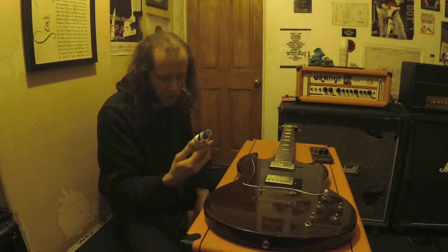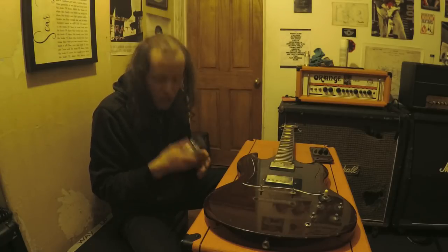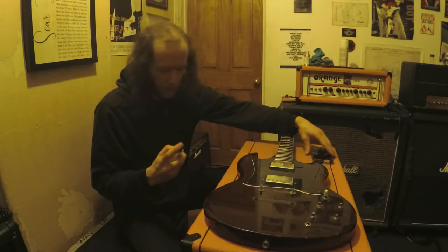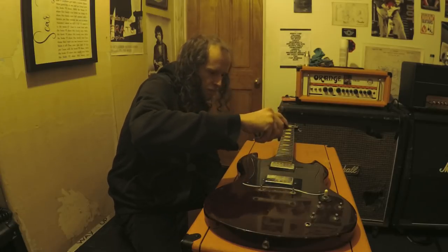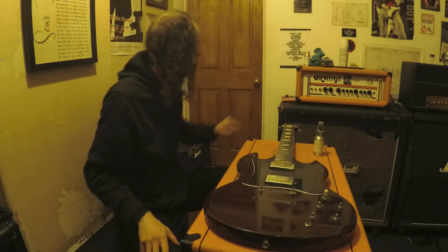It's absolutely amazing. This is fretboard and finish cleaner. And I love it. It's really, really cool. And basically what you do is you just spray it onto the neck. And you put it on the body as well. We'll do that in a minute.